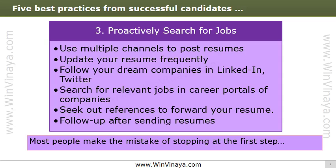It's always a good idea to update your resume with fresh information. You should update information about your career as it happens, such as a new skill or new project. In most job portals, a recently updated resume shows up in the search results, so update your resume as frequently as possible. Also post the resume in the career portal of the company you are interested in. Follow up after sending the resume.